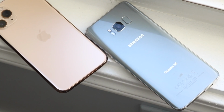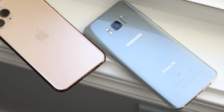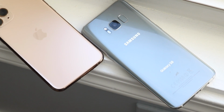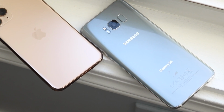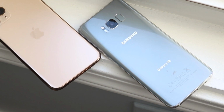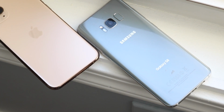It makes the phone feel thinner, but you always seem to touch it all the time by accident and click random things, but I don't know, that's kind of 50-50. The back of these phones: the single camera sensor on the S8, a triple camera sensor on the 11 Pro, a fingerprint sensor as well on the S8 on the back, but probably in the worst location ever. Thankfully they changed it with later generations, but in terms of that, that's pretty much them on the outside.